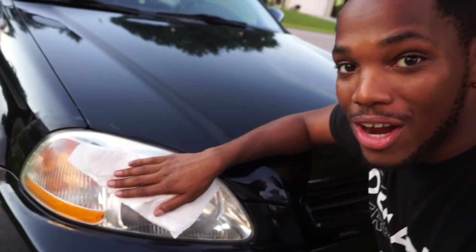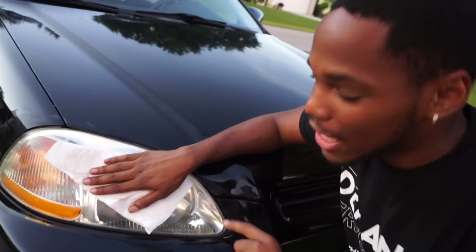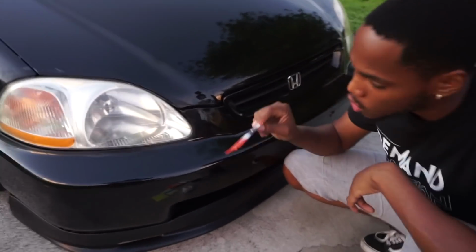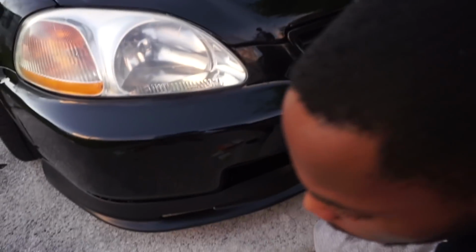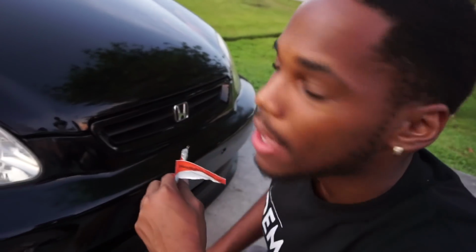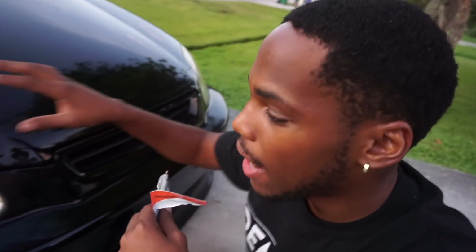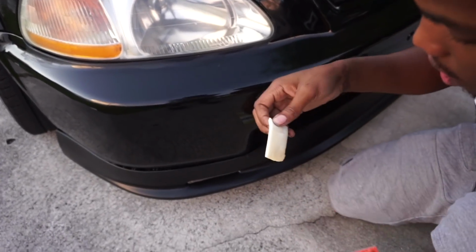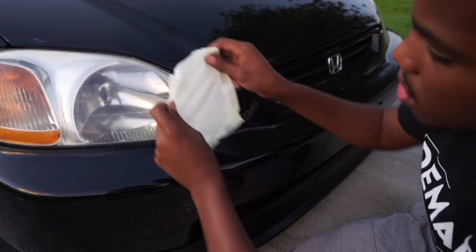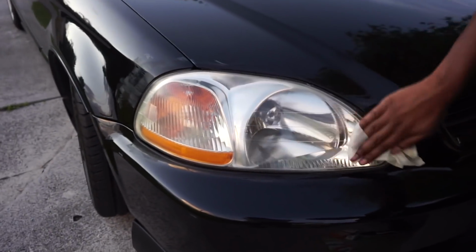Now, if you read the instructions, it says once you dry, it should look like this, a matte finish. Step 2, protection layer. This is what's gonna make this haziness go away. And you have to make sure that your entire headlights are clean. I'm only doing 1 headlight at a time because I'm gonna show you guys a before and after of how they look. So, get this, and fold this out, and then just wipe it.